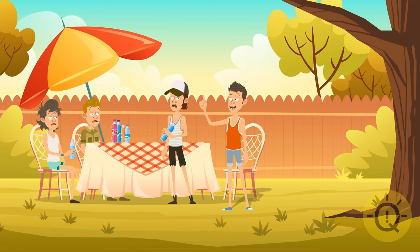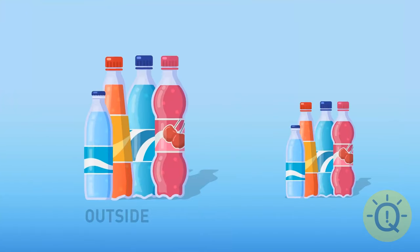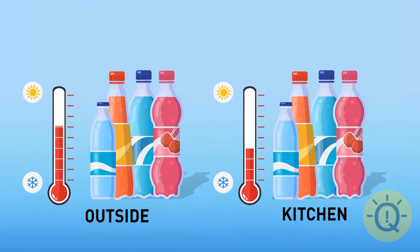It was an extremely hot day. No wonder the water had been outside for several hours, which was much warmer than the water brought from the kitchen.